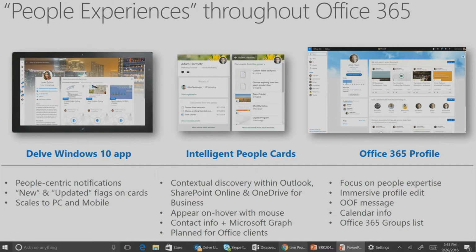The next one is, earlier on we were talking about how OneDrive Discover View and the SharePoint Home discovery experiences, how the strategy for us is to bring these experiences in the flow.